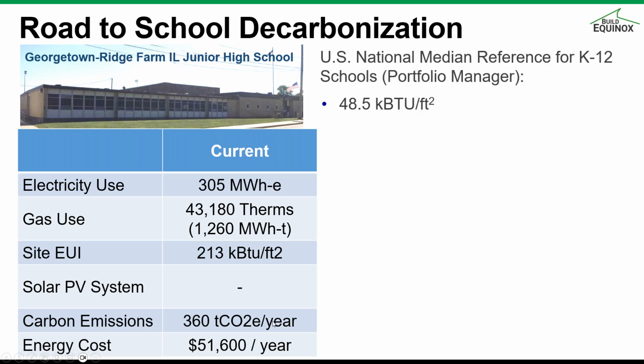So where are we? If we do a benchmarking, we typically use Portfolio Manager for commercial buildings. This is the median. The median is about 50. So if you compare that to 200, this school is spending a lot of energy, more than the median of a typical US school in the country.